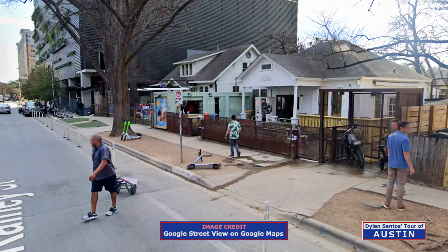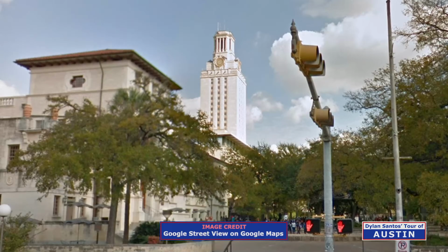On the southeast fringe of downtown is Rainey Street. It has many single-family houses that have been converted to bars and restaurants, though giant apartment buildings are slowly replacing these converted houses. Austin is known for being home to the University of Texas.